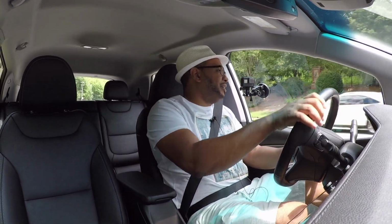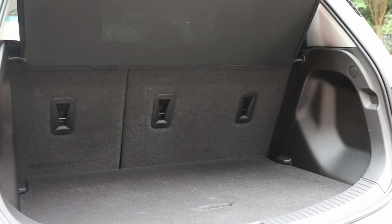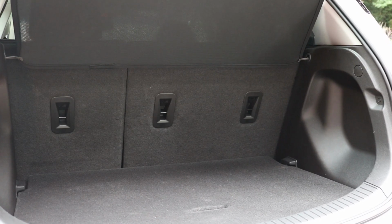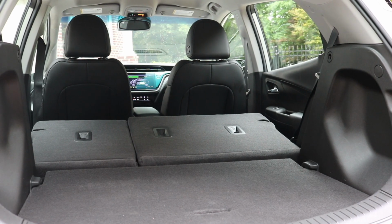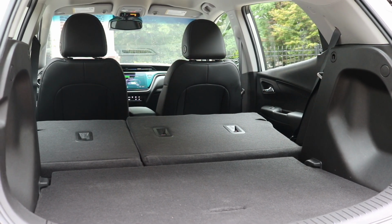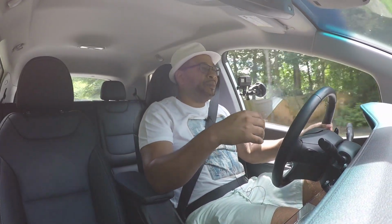Now of course, this is a compact SUV, so we'll talk about storage capability. Now you do have two rows in here, including this first row. If you open up the hatch and drop the second row, you're looking at a total of about 57 cubic feet of storage. So that kind of does add to the practicality factor of this vehicle.